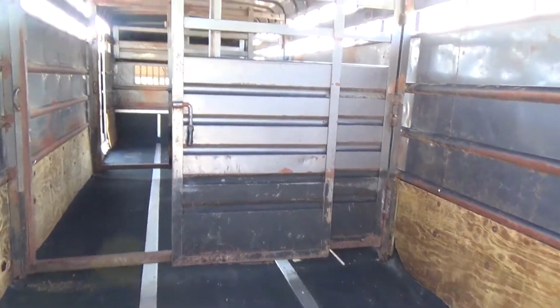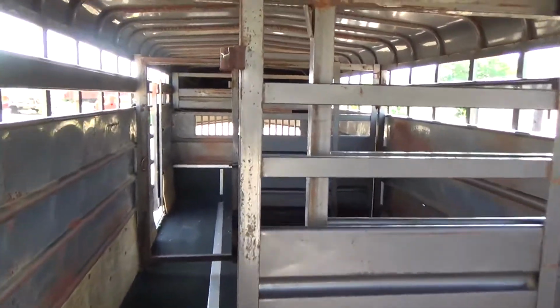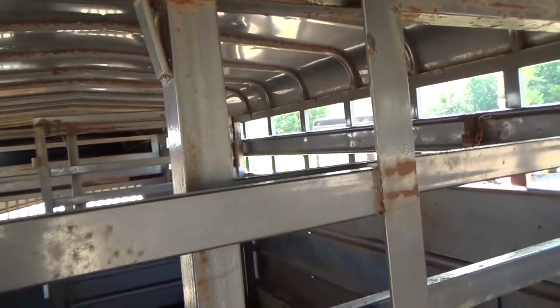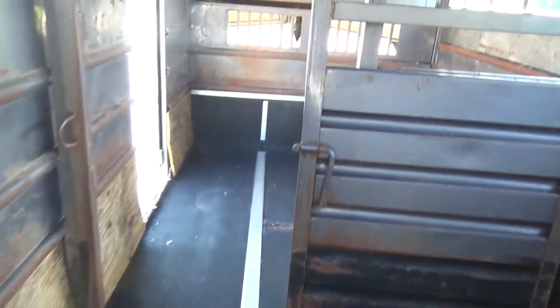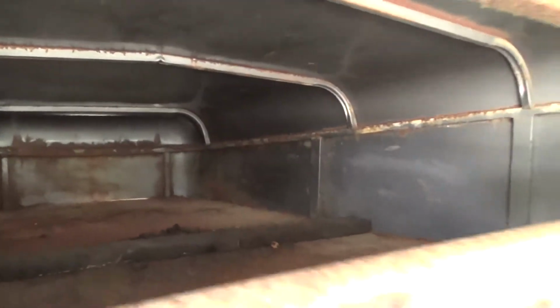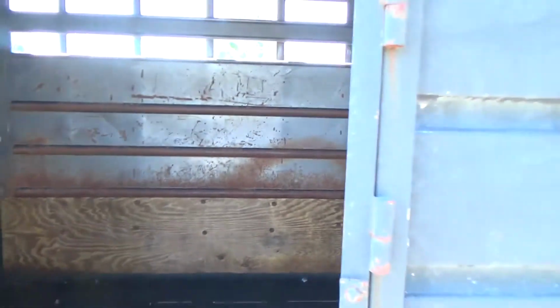It's got two cut gates. The cut gates both have a slide gate in them. The floor feels very solid in this trailer. 24 foot, it's got a nose deck on it for storage up here. It's got one escape door on the side.